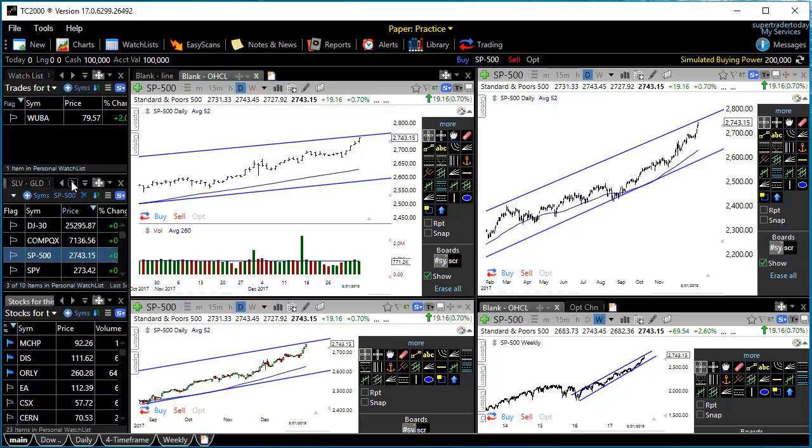Obviously, individual stocks are individual stocks. The individual stocks really have nothing to do with the indices. They all have their own characteristics and so on and so forth.